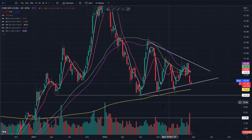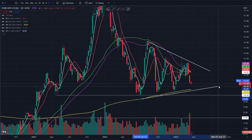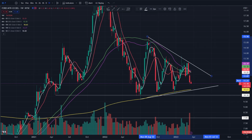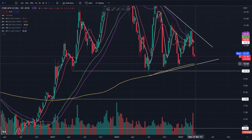So just because you have this pennant here, possibly that we can redraw just to be a little more technical about it, basically is the bottom of your 200 weekly moving average. So if you break that, then you're probably going lower. So the key level to watch on Ford is going to be this $10.63 region. If you break that downwards, then you're below the 200 weekly.